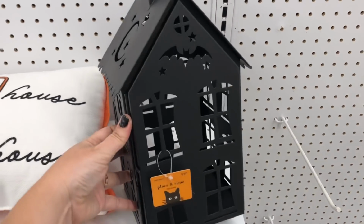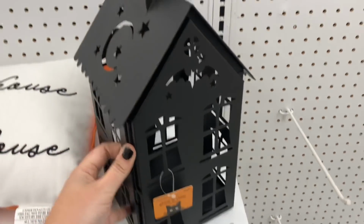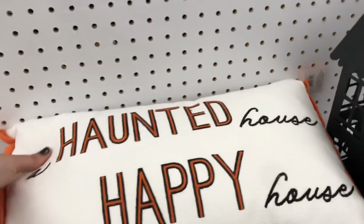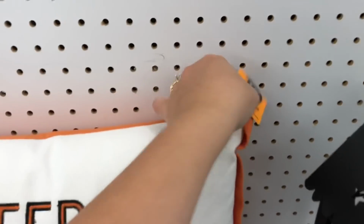There was very little Halloween out at this store, but I had not seen this lantern yet. It is $29.99, but when this goes on sale for 40 or 50% off, it'll be similarly priced to the ones that we see at TJ Maxx and Homegoods and those sorts of stores.